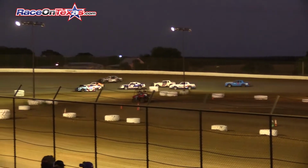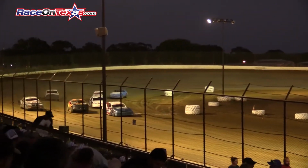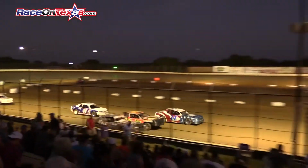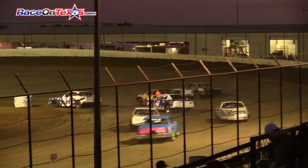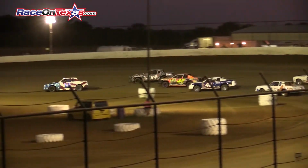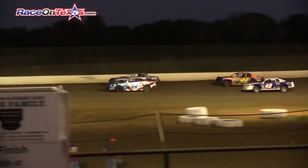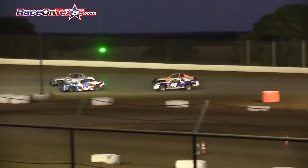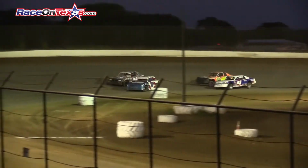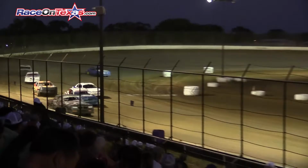Lights are going out. Green, green, green. Eric Jones looking to take over the lead as they go down the back stretch. Jay Simon on the inside. Eric Jones going to lead them this time by.